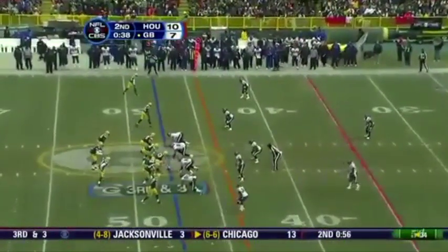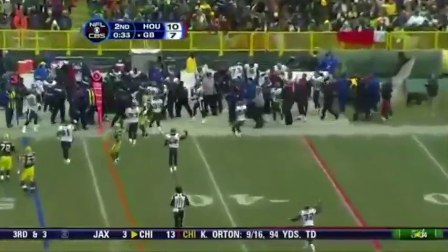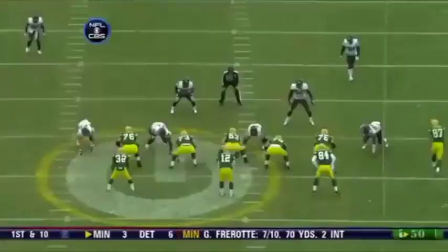3rd down and 3 at the 47. Rodgers sprinting out of the pocket, throws on the run. Picked off, Dante Robinson at the 40. Nicely done. First turnover for the Packers with 33 seconds left, and Houston has 3 timeouts.